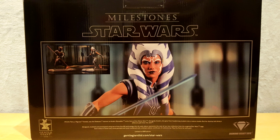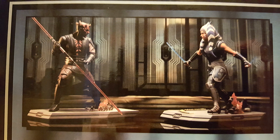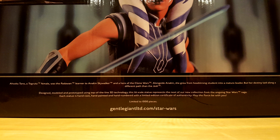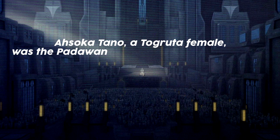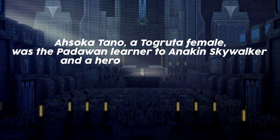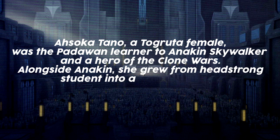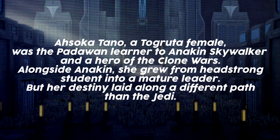On the back, we have once more the Milestone series and the Star Wars logos. In the middle, we have a closer image of Ahsoka's face, and in the upper left corner, we have a picture of her and her adversary, Darth Maul. At the bottom, there is a little text identical to the one on the half-scale bust that goes like this: Ahsoka Tano, a Togruta female, was a Padawan learner to Anakin Skywalker and a hero of the Clone Wars. Alongside Anakin, she grew from a headstrong student into a mature leader. But her destiny laid along a different path than the Jedi.